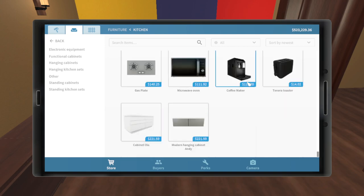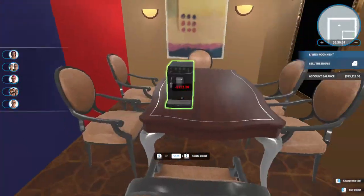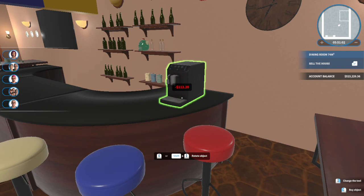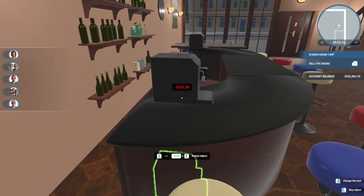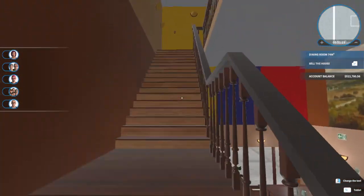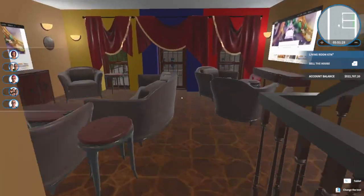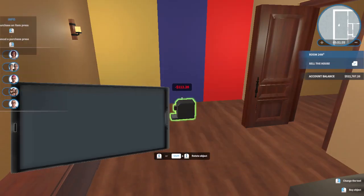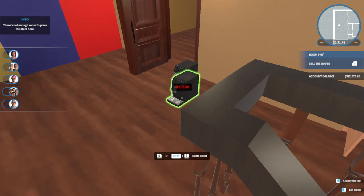There are so many things. The coffee maker. We need one on every floor. Literally. This is what this place is. It's a coffee cafe. Yes. I'm gonna put one here for now. Oh! Here for now. Oh my god.